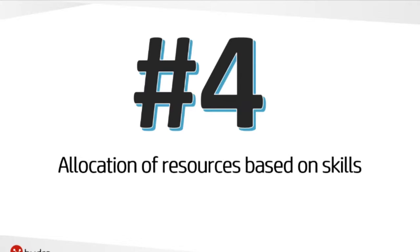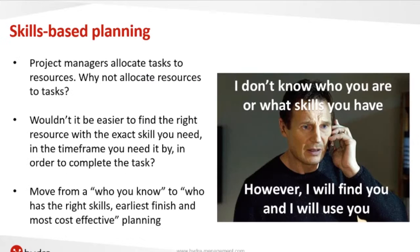The fourth is allocation of resources based on skills. This goes back to granular planning and also using the skills matrix. What we're trying to say is that project managers allocate tasks to resources, but how about you flip it the other way around? The way Hydra works is allocating resources to tasks, finding the right resource to deliver the task that you need.